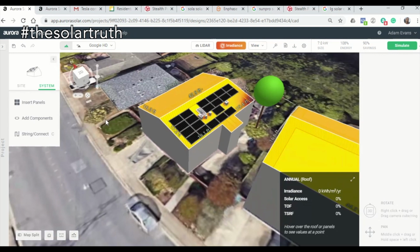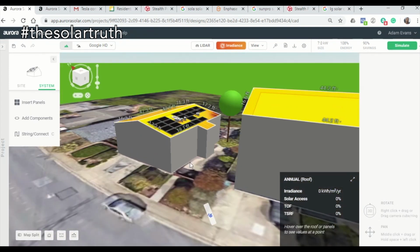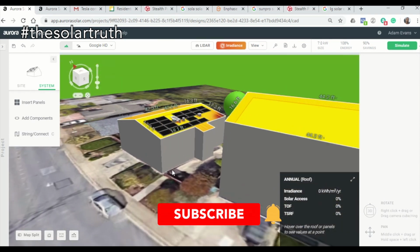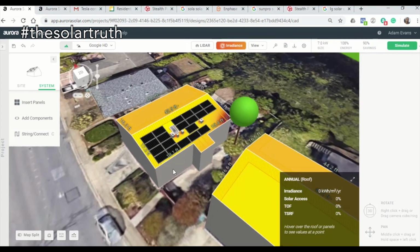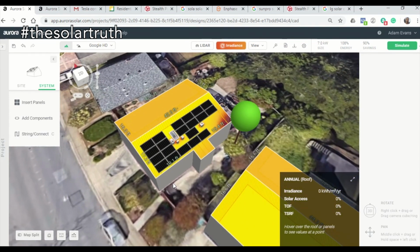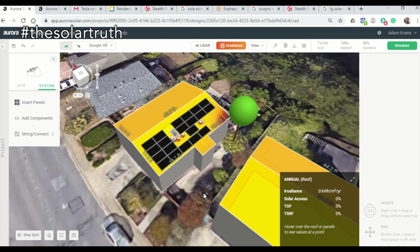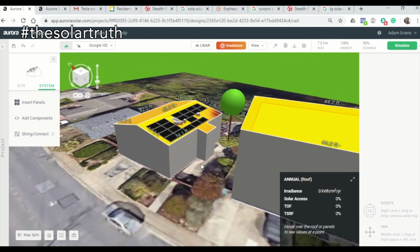And from the street, yeah, it's definitely going to be visible. I like the way regular solar looks, but everybody has a different opinion. Some people just think it's hideous. Some people think it doesn't matter. Some people think it looks good, high tech, looks cool. It just depends. It's just a personal preference.